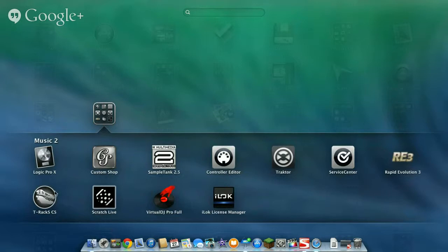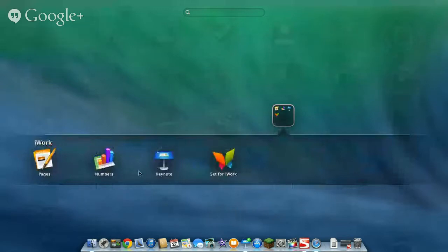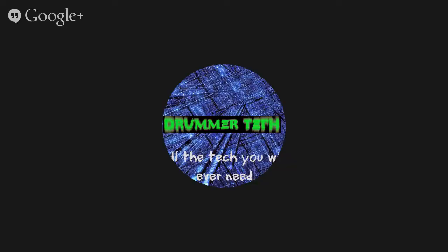Evolution 3, T-RackS CS, Scratch Slide. This is not the full version. My Traktor is also not the full version. Virtual DJ Pro Full, and iLok. Here's Dictionary Preview. Here's my iWork folder. I have Pages, Numbers, and then Keynote.